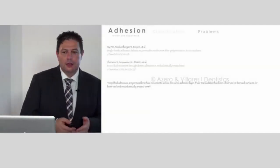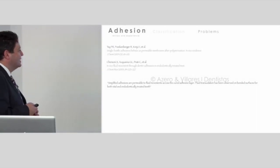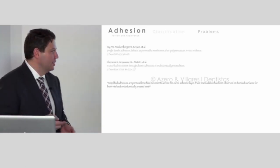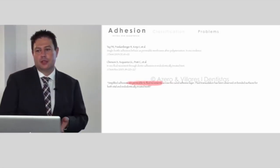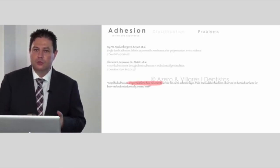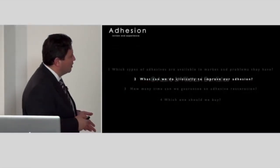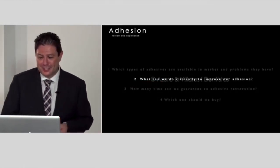Another thing about the auto-etching systems, the all-in-one, is that they don't have enough bond strength in enamel, for example, and they are permeable to fluid movements, only because of the polymerization light. So sometimes we need to do something more to improve the adhesion of this type of adhesives. What can we do clinically as clinicians to improve our adhesion?